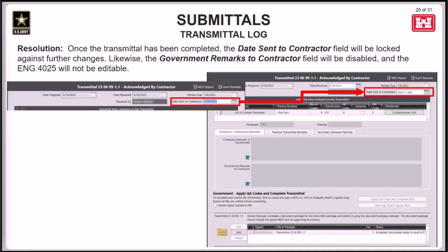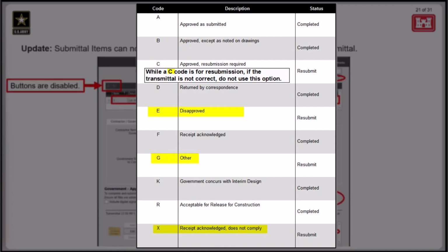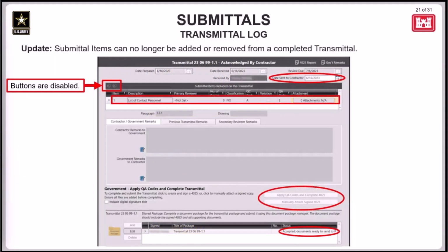If a transmittal does need to be edited, you'll have to code it appropriately. I'm not sure of the codes for resubmittal, so perhaps ask our folks from RMS about that. But you'll need to code it appropriately to return it back to the contractor for corrections, and then they will have to resubmit. The codes would be G, X, E, and there's one other code. Basically, when you're coding them and you click on the drop-down, you'll see that there are resubmits. You just need to pick one that's appropriate that says resubmit, and that will be the one that sends it back. E is the typical one.